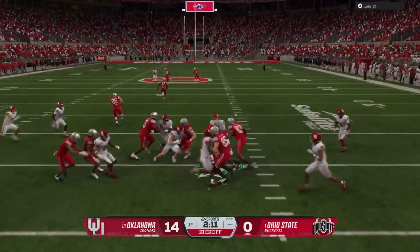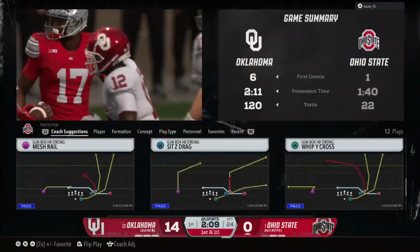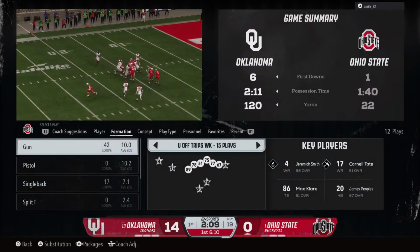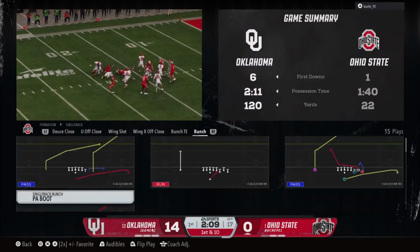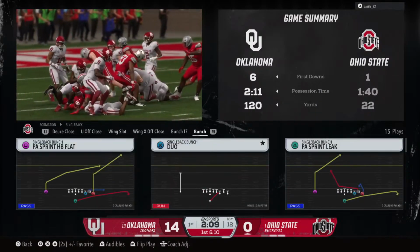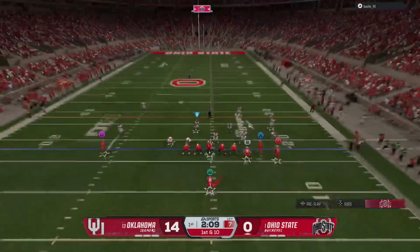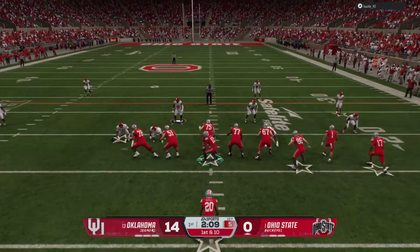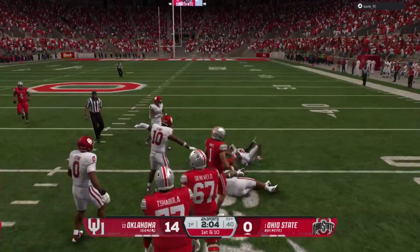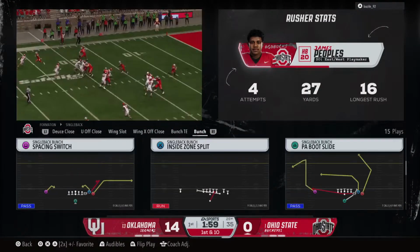Bringing it out. It's Tate. He'll be tackled at the 18. That's good coverage there. Offense out there for the first play of this drive from the 18. Handoff to the back. Gets the first and still running. Tackle made on the play at the 29-yard line.